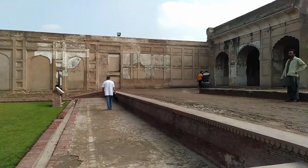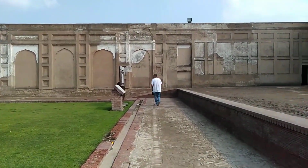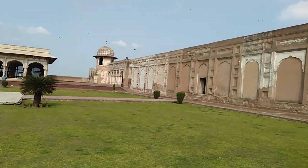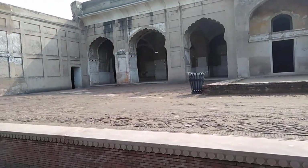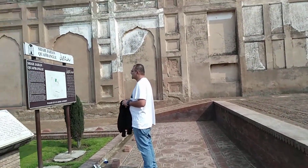This place was not ruined by war or anything, but I think it was ruined through time. And Farhan said that when the British came to Pakistan and colonized it, they used this place. Let's see what's in there. They did not really take care of it. Go in there. Who knows? Okay.